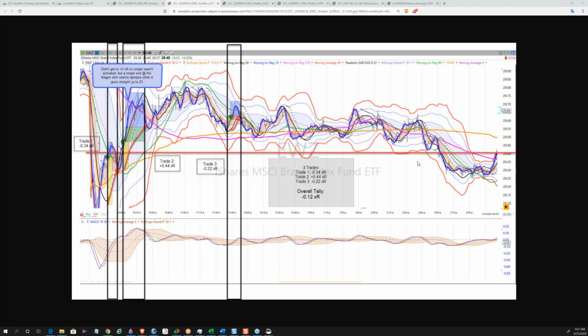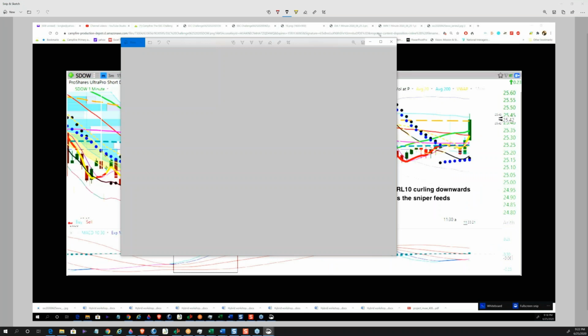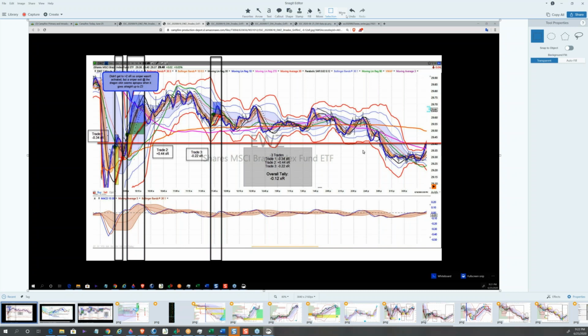All right, so this one is going to be a discussion of the difference between kata and your system. So what you'll discover at some point is that when you are religiously following the kata, as you should, he makes the note, he didn't get to greater than 2R, so the sniper wasn't activated yet.